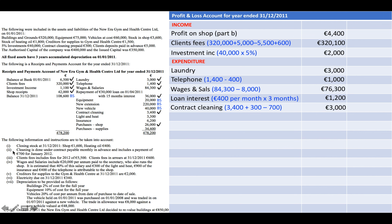Then we have note 2. Cleaning is done under contract payable monthly in advance, includes a payment of 700 for January 2012. So that is contract cleaning prepaid at the end of the year. It does not relate to this year, so we minus the 700. So altogether there we have €3,000. Next we have light and heat, 3,300. So we've got our 3,300 here, and then we have our stock of heating oil, €1,800.